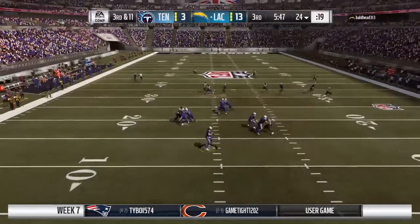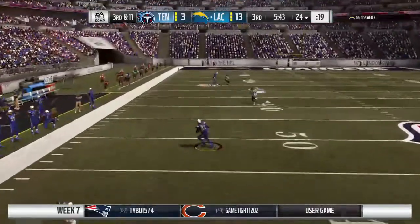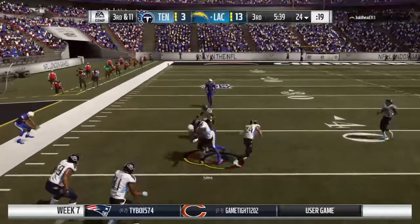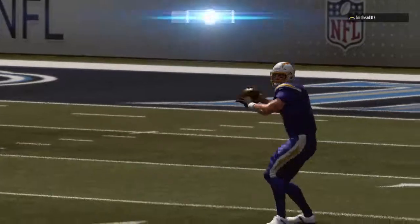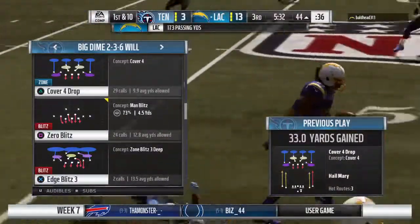Now Rivers. Forced out to his left. Got a man. It's complete. Williams. And they're going to have this across midfield and inside the 45. A very nice pickup of 33 yards.